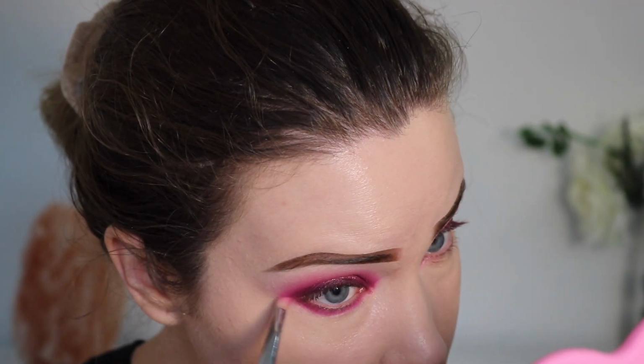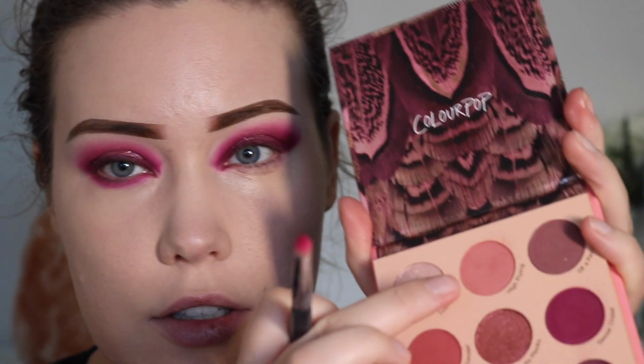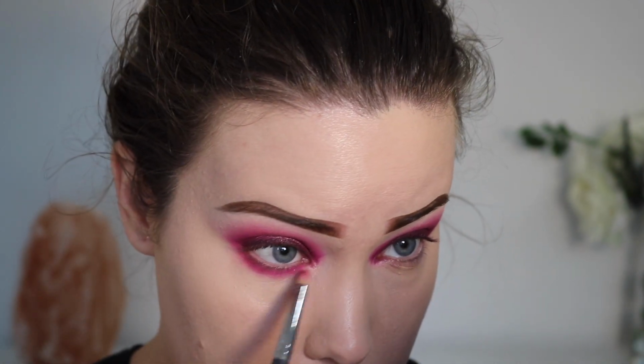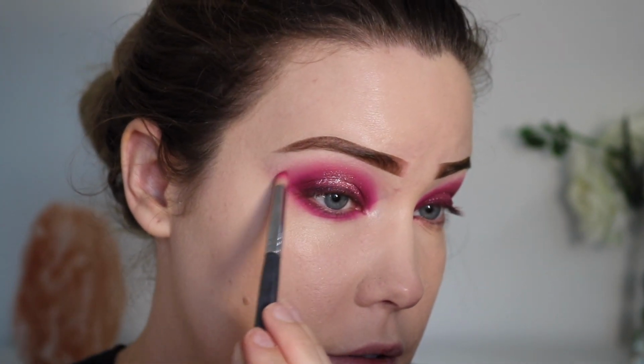It is so pretty. And then I'm going to take the same pencil brush and wipe off the excess product, and I'm going to go into this shade here called High Flying, and I'm just going to use that to blend everything out. I'm also connecting it to the upper.